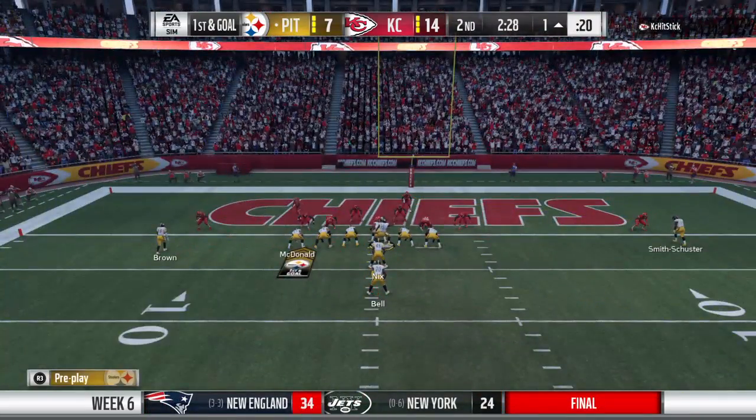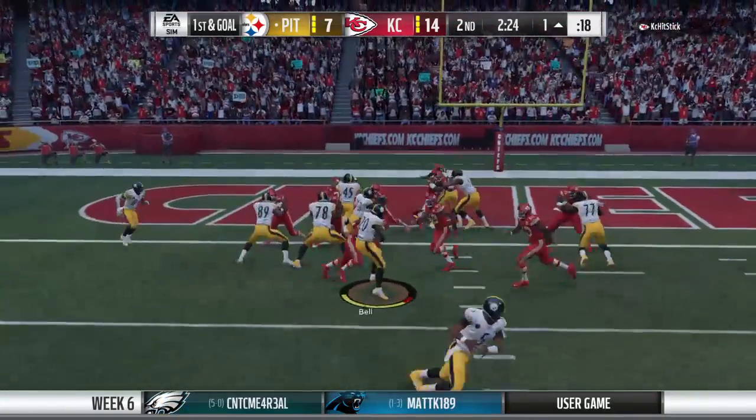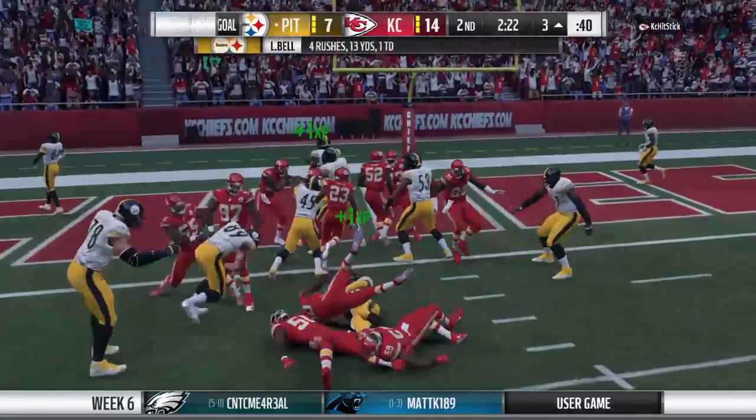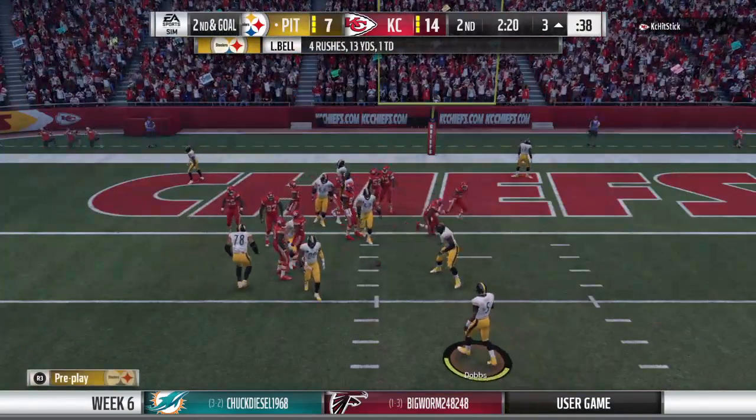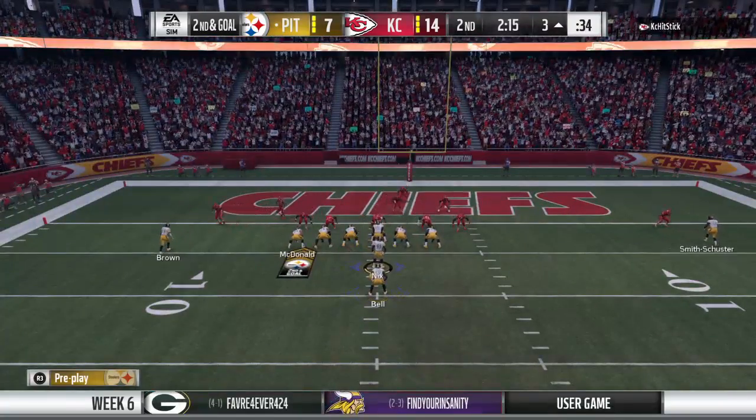They'll try and run it in with Bell. And this will result in him losing yardage. Back to the 3. It's a loss of 2 there, bringing up second down.